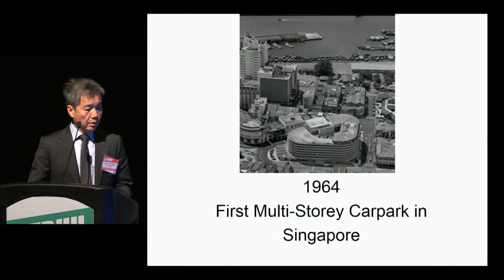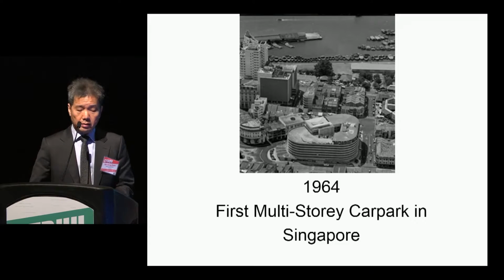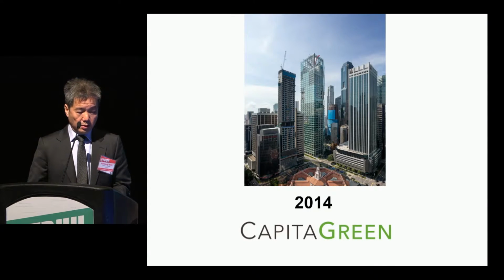A bit on the site. This site is in the historical business district of Singapore. In 1964, it became the site for the first multi-story car park in Singapore. In the 1970s and 80s, office buildings were built around this area as the city grew. However, in recent years, the new office buildings have been moving to the new downtown, and we felt that there was a need to rejuvenate this older office district in the city. In 2010, the authorities granted us permission to convert the car park to an office tower, and today we are happy to have brought a breath of fresh air and a new vigor to the older district in the city.